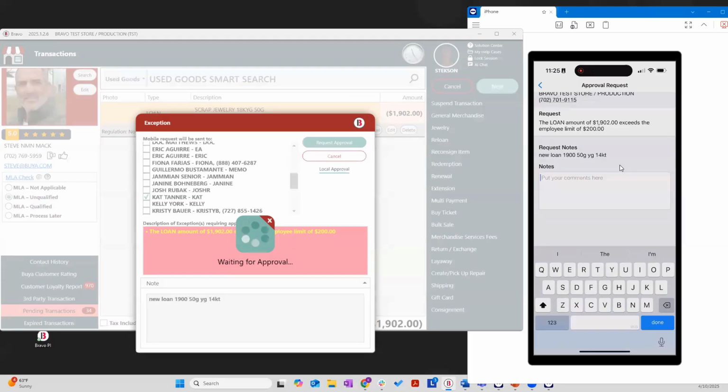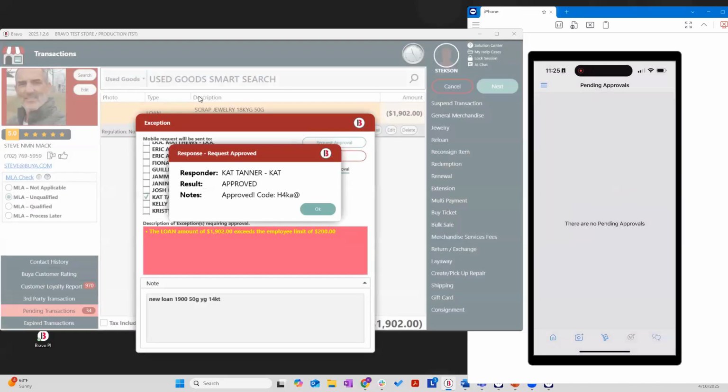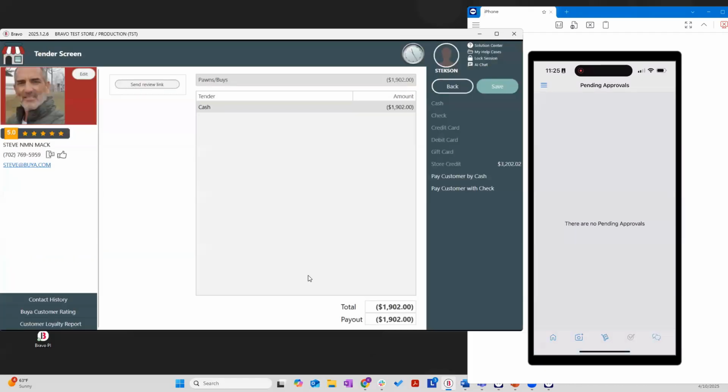We're going to enter our notes here, and we're going to say approved. Our code is going to be, there we go. Once we click approve, it's going to automatically talk to Bravo, giving us the approval code and everything, and this will be stored in our general exceptions report.